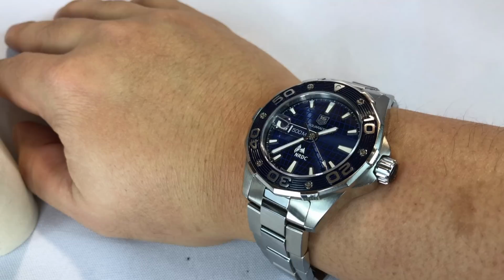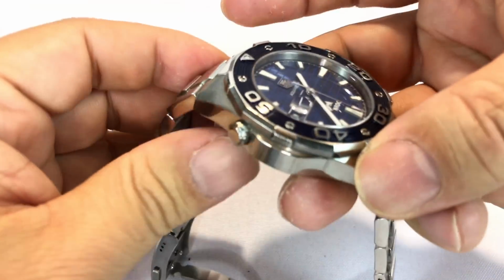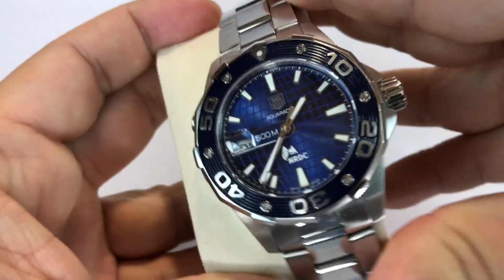This is a kind of watch that you can wear anywhere, because it's certainly an activity watch. It's obviously a diver type watch. As you can see, the helium release valve over on this side, but I think most people will wear it for formal occasions or formal-ish occasions.